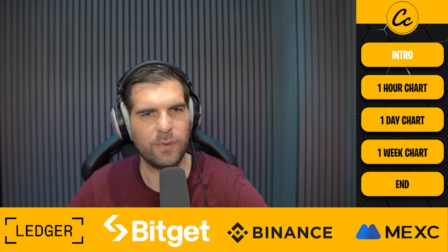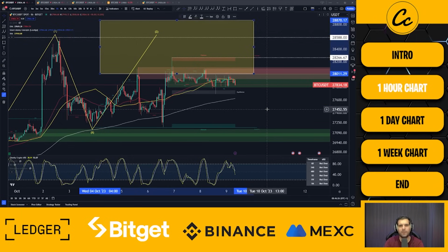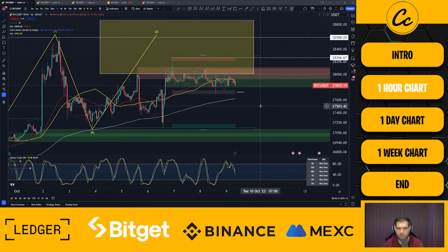Let's kick things off though with that 1 hour time frame here for Bitcoin. So here we have BTC paired up with USDT. We're using the BEWARE spot exchange here for this analysis. As you can see, we did come into and tap into the Z-wave structure. This was basically between $28,011 and $28,870. Okay, so our minimum expectations have already been met, although I am still hopeful that maybe we'll have another chance at tapping into this slightly higher range.